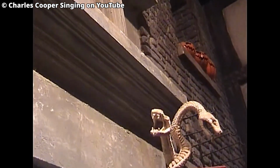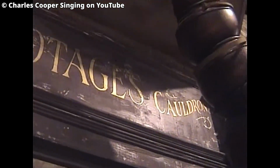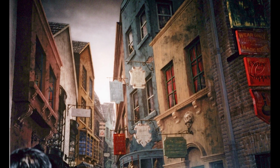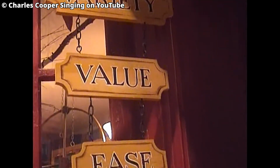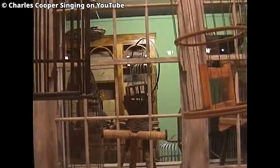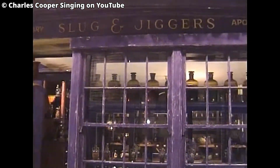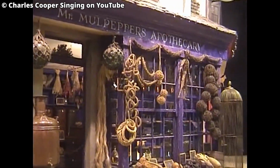I don't think any of the props or sets were actually from the movie, but either way, they looked really authentic and accurate. There was a large matte-style painting in the background, and while you couldn't go into the stores, you could look through their windows, and each was fantastically themed, with a lot of props and hidden details. I remember being impressed with the theming at the time, and even now, looking back, I'm surprised at the amount of detail that was put in here.